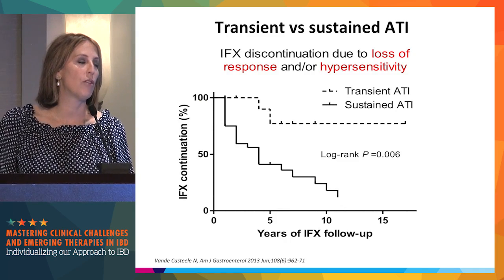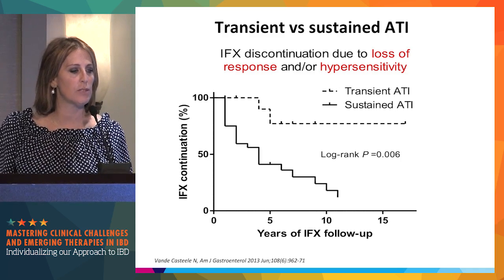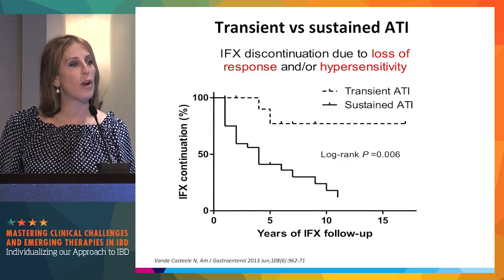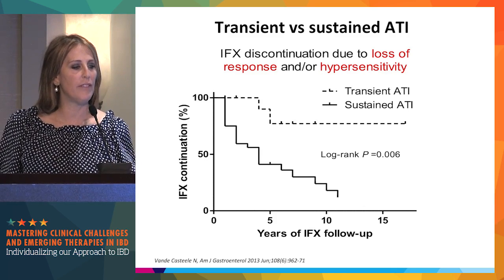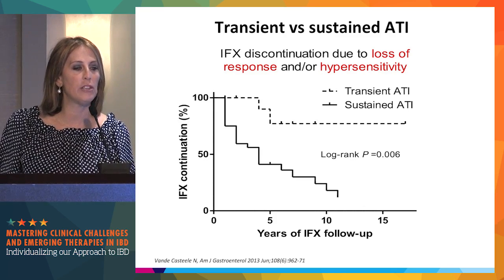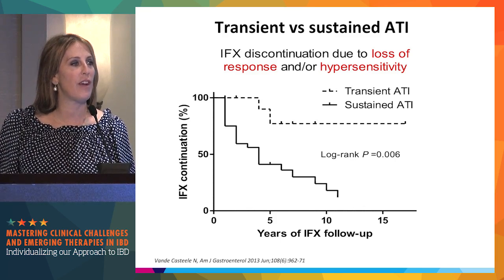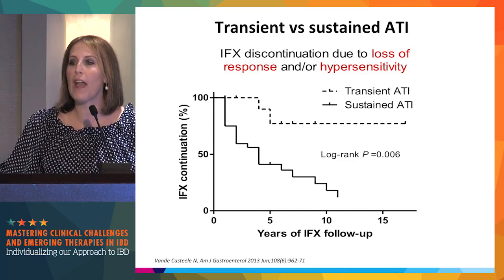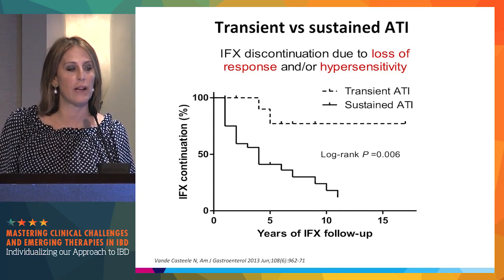There's a lot of debate on whether there's such a thing as transient versus sustained antibodies. The idea of transient antibodies was introduced by Niels van de Casteele in 2013 in an AJG article, where he looked at patients who at every infusion had antibody levels checked. They had something like 1,500 levels to evaluate, and what they saw is that over time, about 28% of patients actually lose that antibody, meaning it's transient. However, we didn't account for the fact that maybe they changed the dosing or escalated or changed the frequency, and maybe that's why the antibodies went away and weren't detected, meaning they manipulated how the drug was administered to get rid of the antibodies.